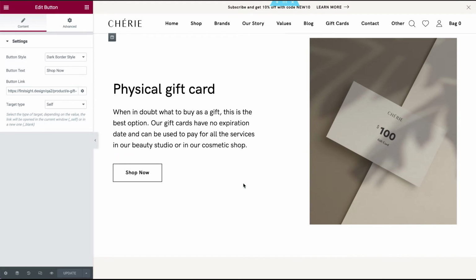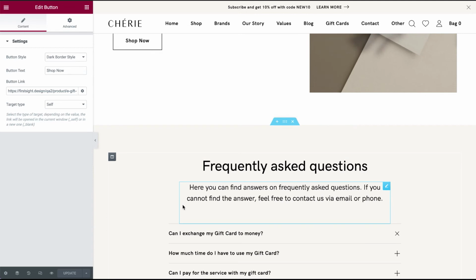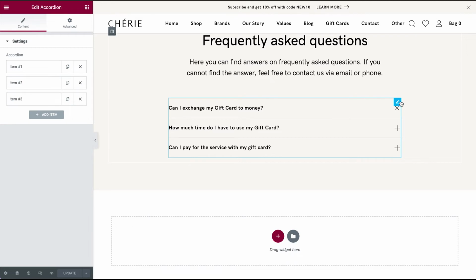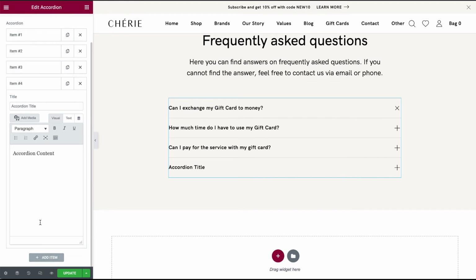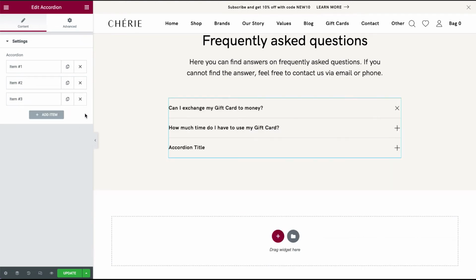And here you can just simply do the same and replace the link with the needed one. Underneath you can see there is a frequently asked questions section with an accordion. To edit this section, again, hover on the block, click on the edit icon, and in the left side panel you'll see there are 3 items. The first question with an answer and so on. And to add a new item, simply click on the action add item. You'll see that the 4th item will be added right here. You can reshuffle the items by using drag and drop, or you can remove one simply by clicking on the remove icon.